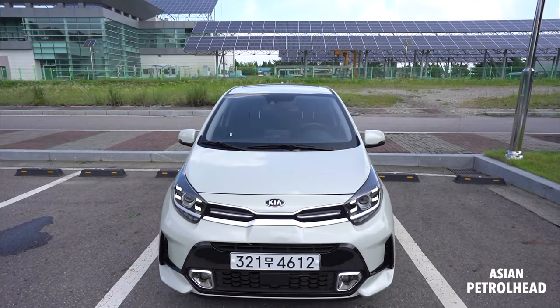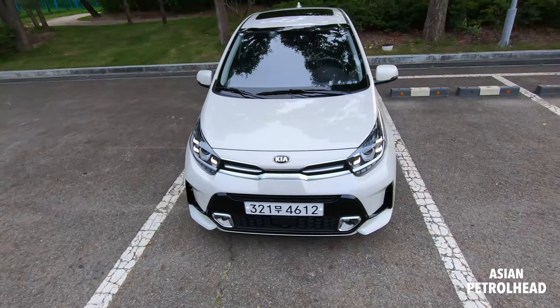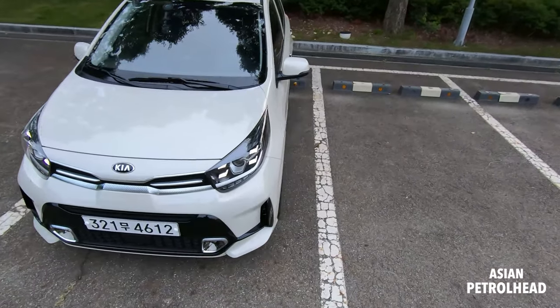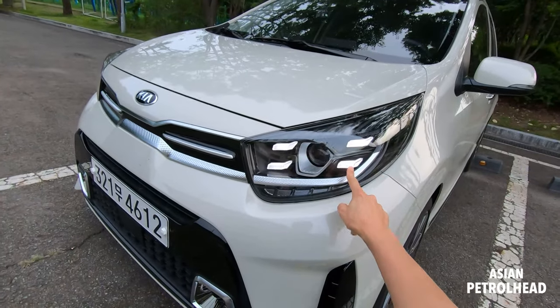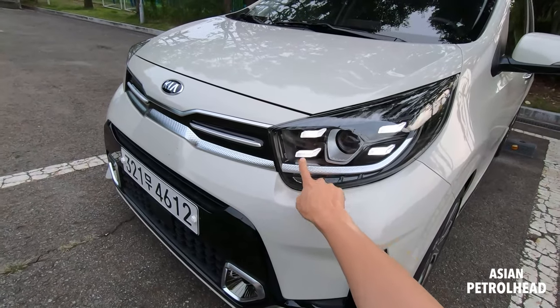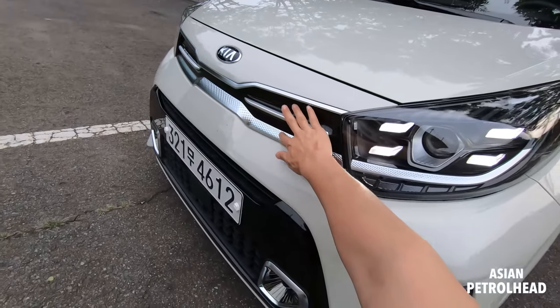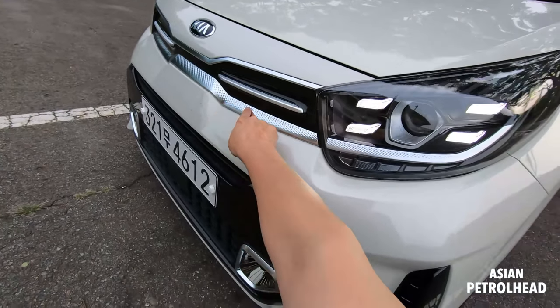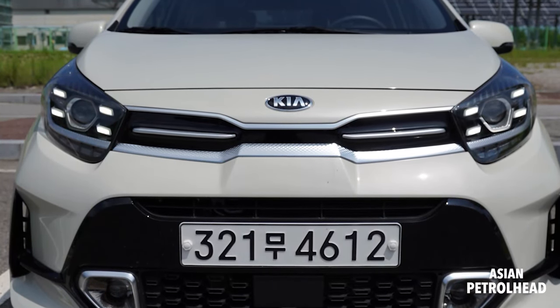Okay, let me just start showing the car from the front. Like I told you, this is a facelift of the third generation. So can you guys spot the changes? Well, first of all, it's got a 4-point cross type LED DRL, and everything else is all bulb type, but this is the DRL. And now it's got a new front grille. This Tiger Nose grille actually carries all the way up to the headlamp system.